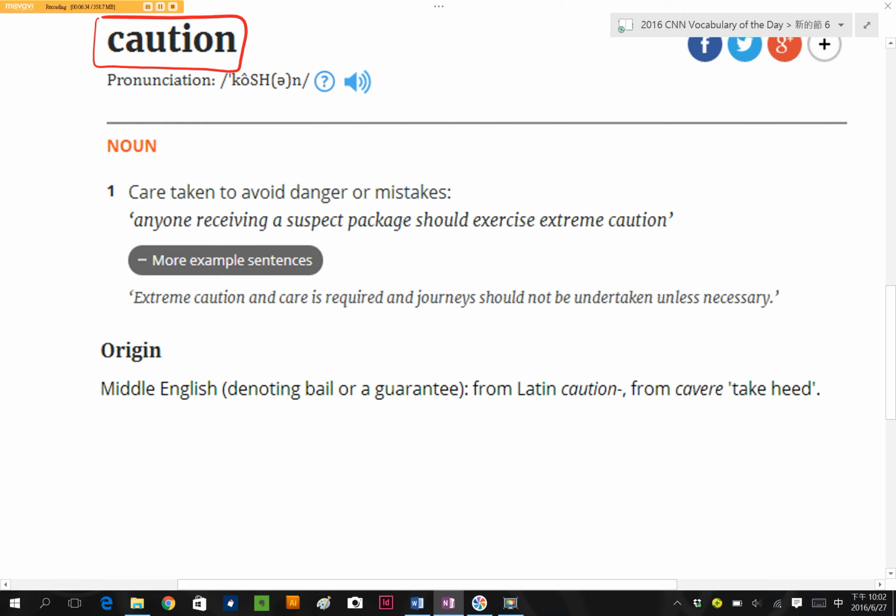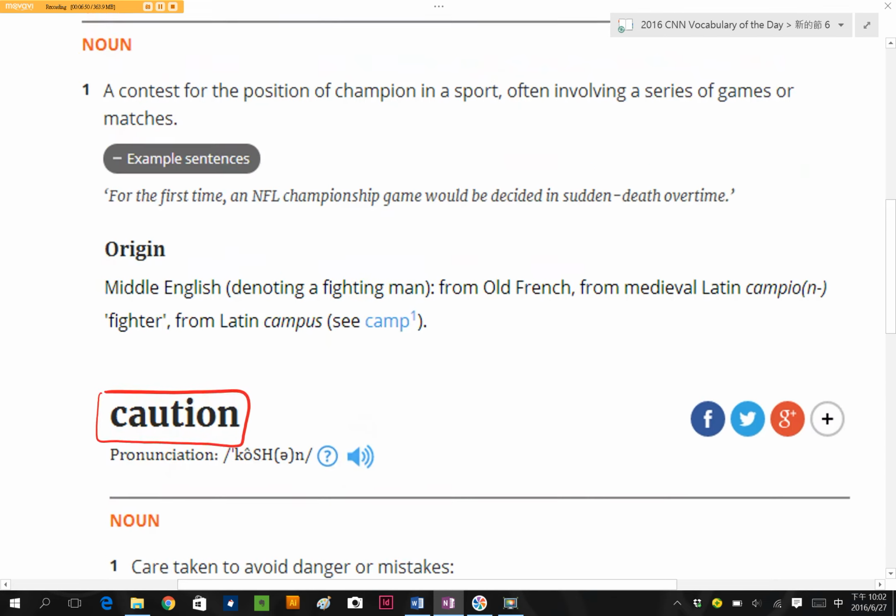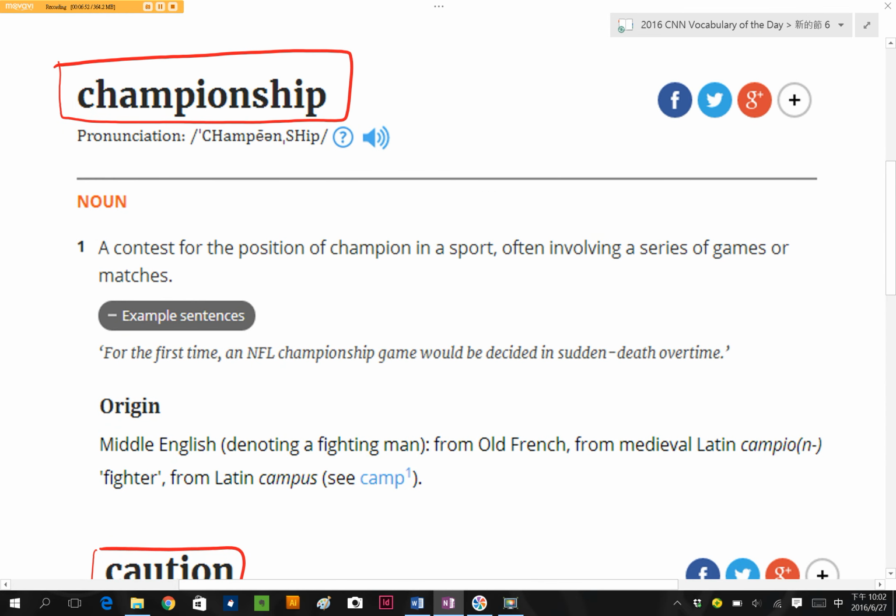Origin: Middle English denoting bail or guarantee, from Latin cautio, from cavere, take heed. Okay, students, now it's the time. We're going to repeat the pronunciation and definition part again. And this time, I would like you to bring along with me. Okay, let's do it together.